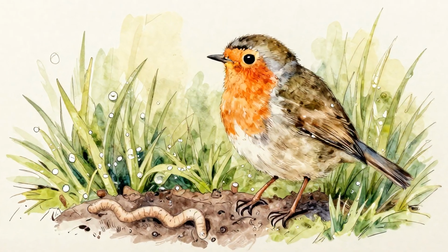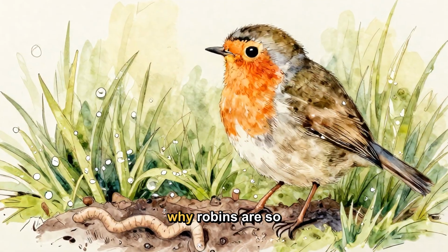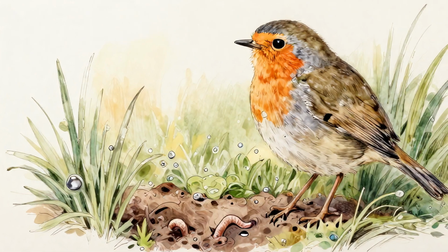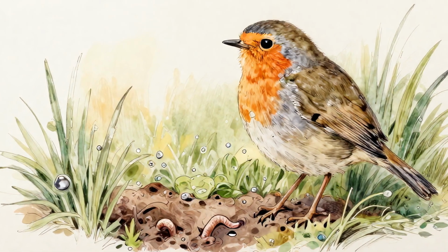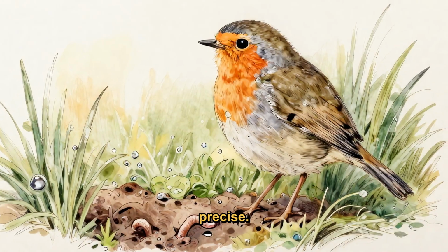Number 2. The secret to their timing lies in the quiet of dawn. Have you ever wondered why robins are so active at first light? It's not just about the warmth of the sun, it's about the stillness of the air. At dawn, when the world is hushed, robins' hearing becomes incredibly precise.